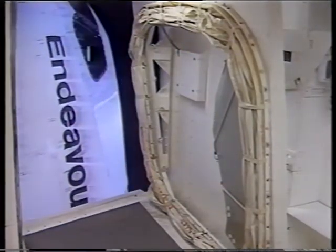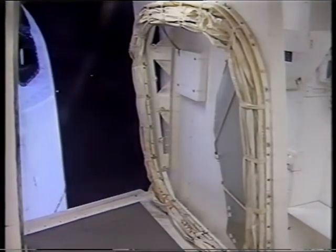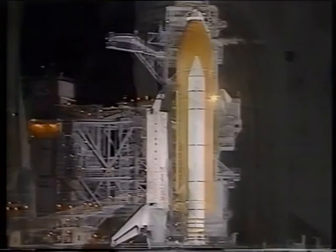And we have the orbiter access arm now being retracted away from the vehicle. This arm can be returned to position within seconds if need be.